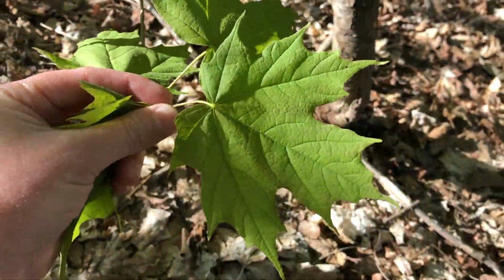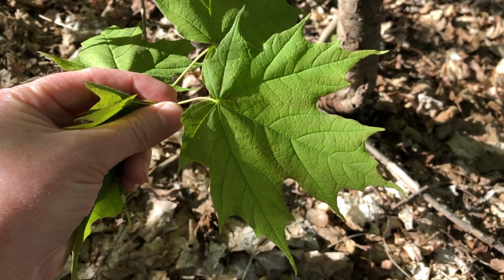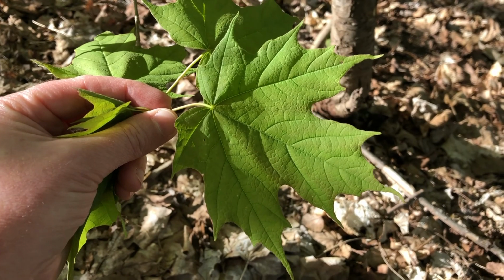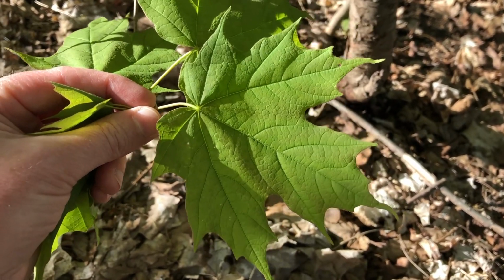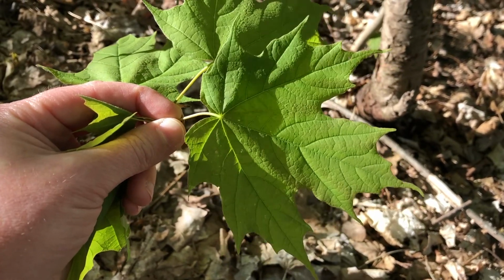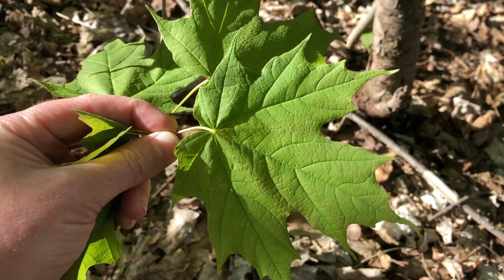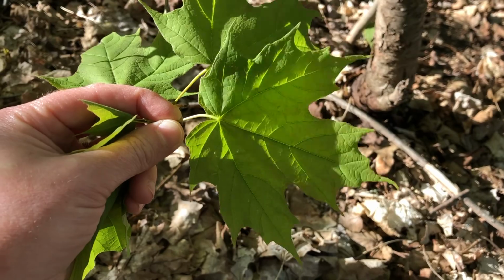Finally, the leaves are growing on the trees. It seemed like it took forever. And then overnight, all of a sudden we have all this green in our area. So let's talk a little bit about leaves. Here's one of our most common types of trees we have around here. This is a sugar maple leaf. Yes, this is the type of tree that we get our wonderful maple syrup from.